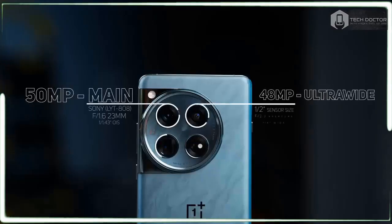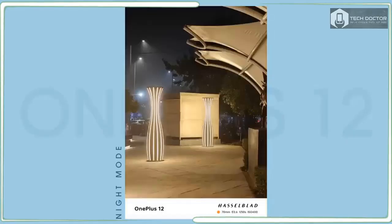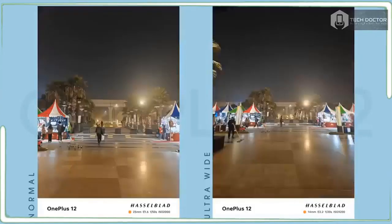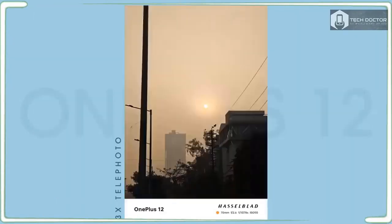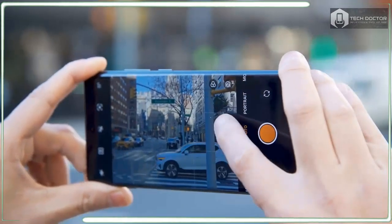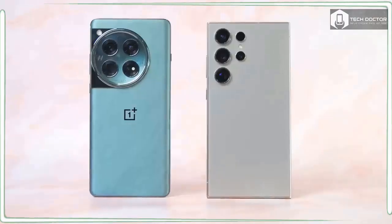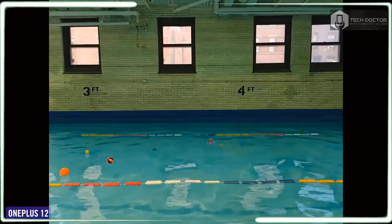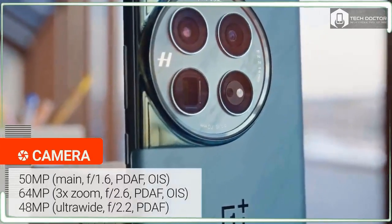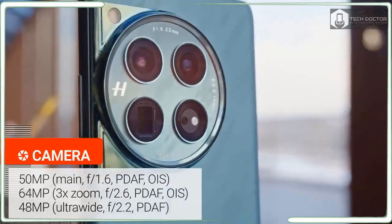OnePlus phones have always come up short in the camera department against their rivals, but the new triple camera arrangement of the OnePlus 12 intends to prove that this phone can finally break the stigma. The 4th gen Hasselblad camera for mobile system of the OnePlus 12 consists of a main 50 megapixel camera, 48 megapixel ultrawide, and a 64 megapixel periscope camera with 3x optical zoom. The telephoto camera is an iterative improvement over the OnePlus 11's 32 megapixel 2x telephoto zoom, but I am happy to report that just about every performance metric around the cameras is better than before.